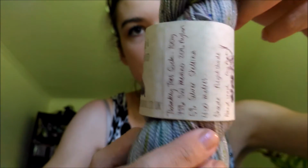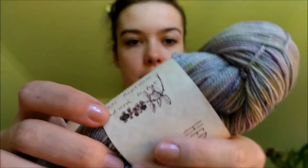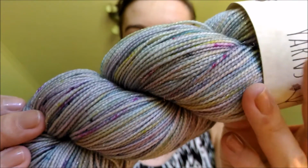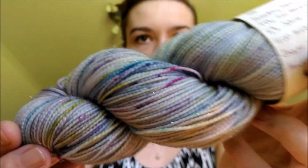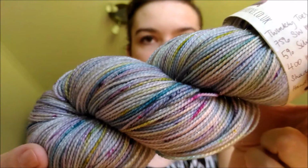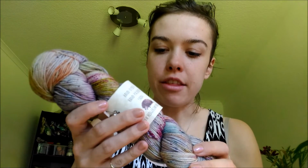And like just the way that the colorway and everything is written out is just beautiful. And these are the colors, so it's kind of very faded. You can see there's a lot of sparkle in here, and I can't even tell you the colors, but I think it's really, really beautiful. And this would be a beautiful shawl, or it could be socks. So this is the first skein that I got from her. And then I also got a second skein because why wouldn't you? This is her merino nylon sock high twist. So it's 80% superwash merino, 20% nylon, 365 meters, and the colorway is Highland Heather.